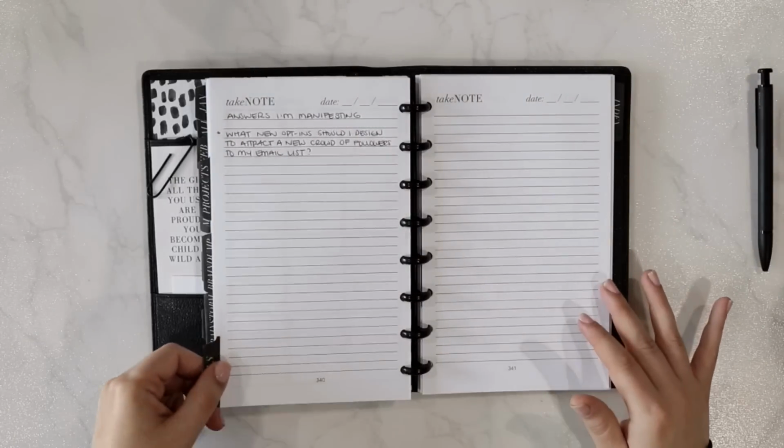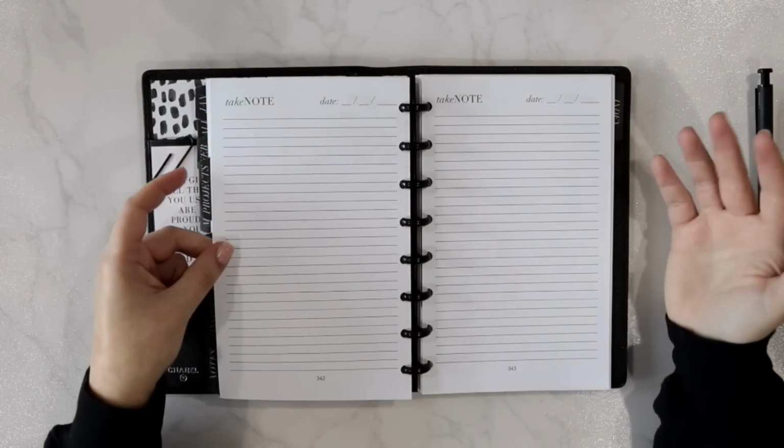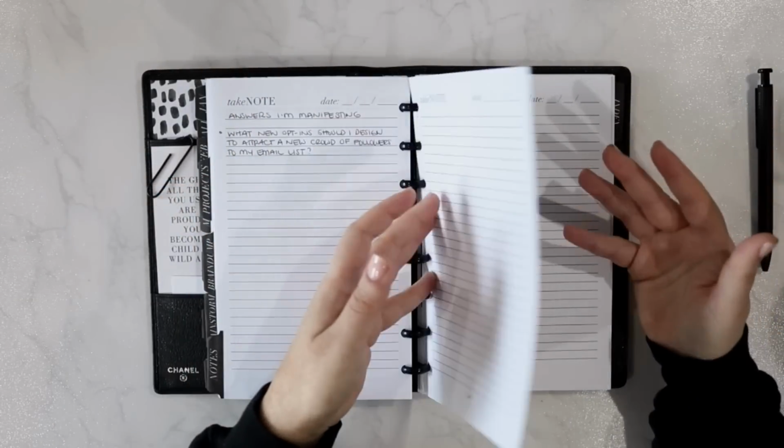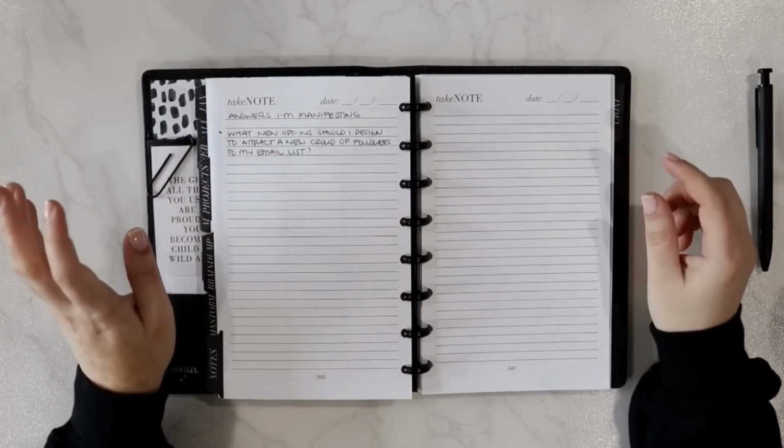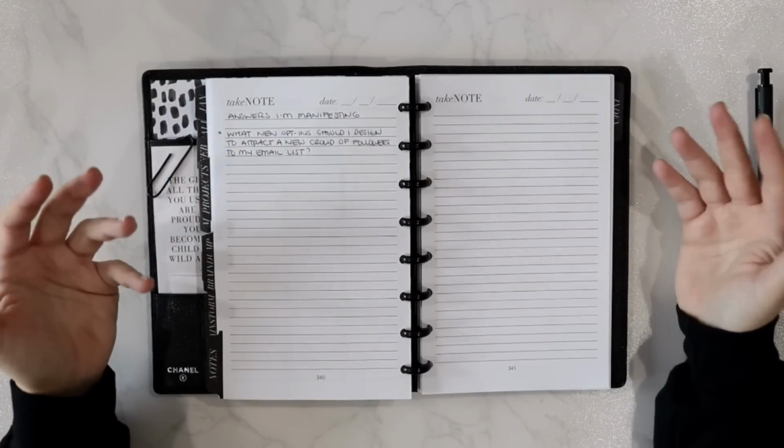The final section of the planner is take note, right? I'll show you a blank, fully blank. So this is just plain note paper, right? Plain note paper in the back. And for me right now, I just started listing out something that I do for manifesting.